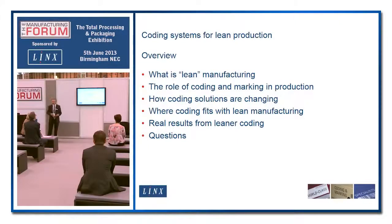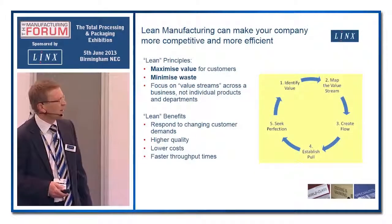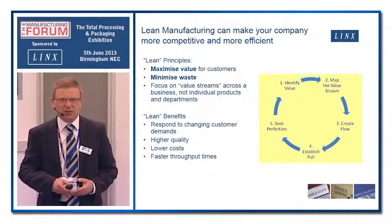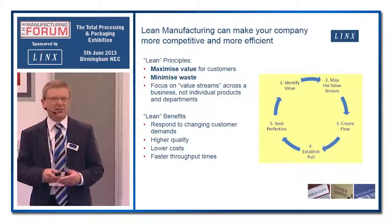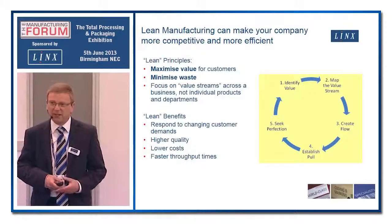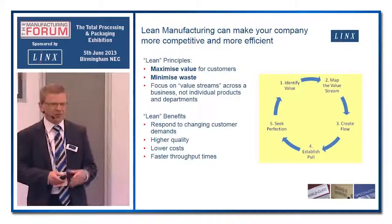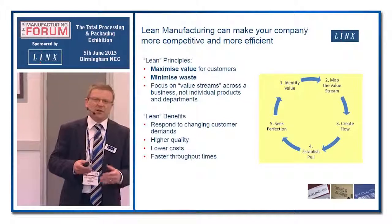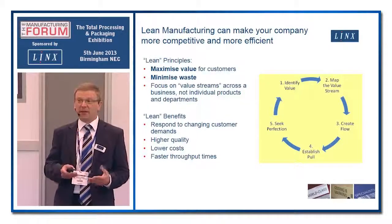So first of all, what do we mean by lean manufacturing? Well, I think you'll agree that lean is probably a good description of economic conditions right now. And many companies are turning to lean manufacturing principles to help them to become more competitive and more efficient. So what is lean manufacturing? Well, this is a very, very brief summary, of course. But lean manufacturing is all about maximizing value and minimizing waste.